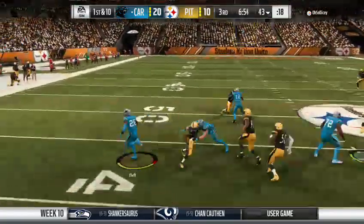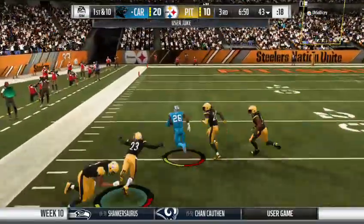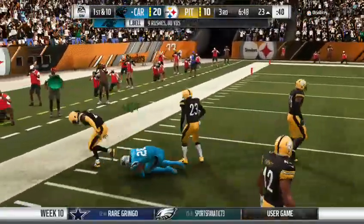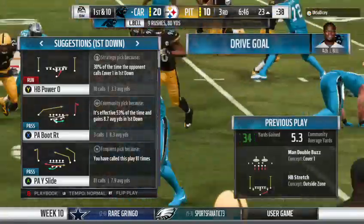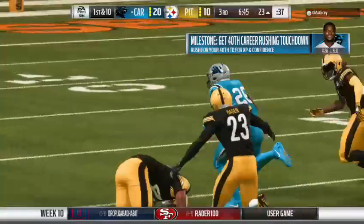Now a first down carry by Bell. And some room to roam now. Good footwork at the 30. And he goes down, but not before getting this inside the 25. 34 yards there and a first down.